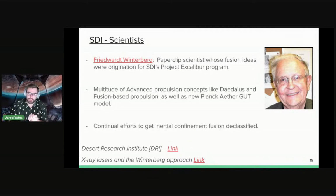Some of his other projects are Project Daedalus. He had the idea for Project Daedalus, which was the idea that you could have a spaceship with nukes exploding behind it, and you can ride the wave of that explosion. That one was from the 70s. He's had a lot of ideas for fusion-based propulsion, and I'm just going to make a comment here.